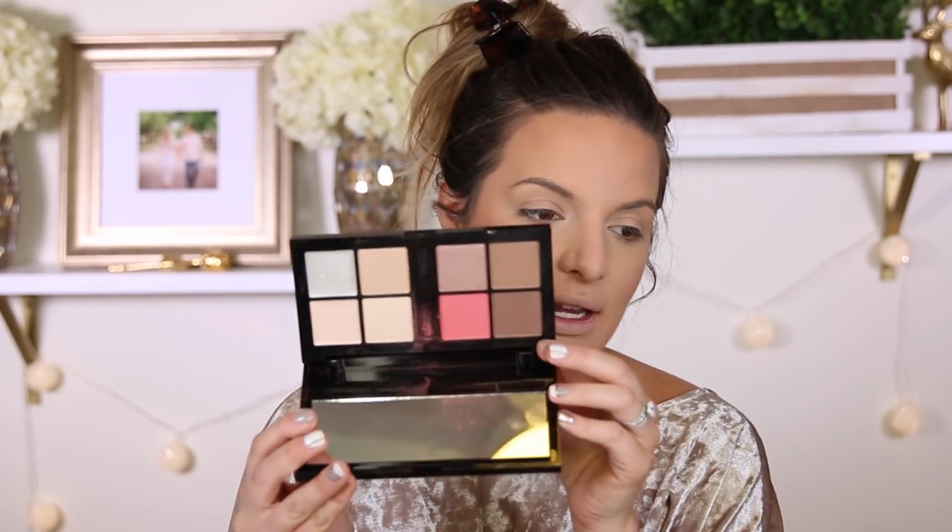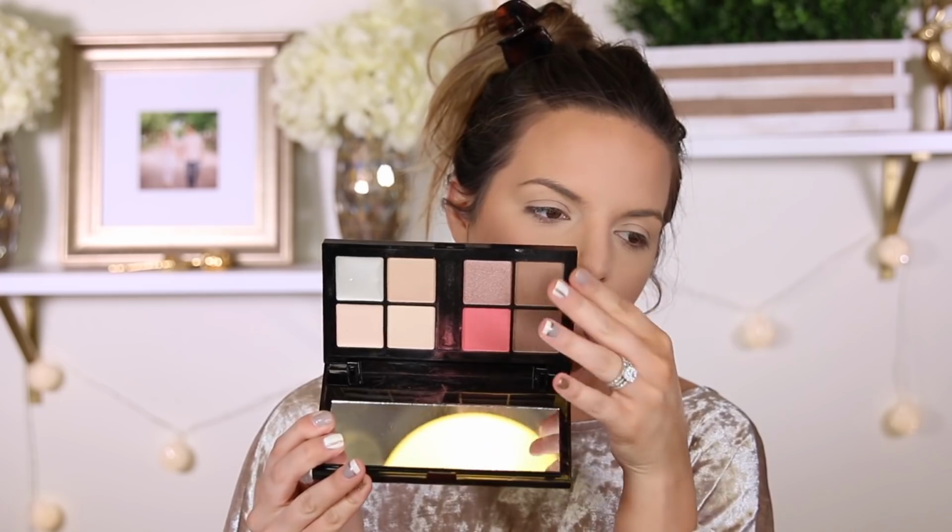So you have a little bit of everything in here. You have things to set your under eye with, contour with, blush, highlight. So I actually did a video showing you guys how I use this, so I will link it down below or in a card over here. But I really like this palette too. It's great if you want kind of like an all-in-one palette.